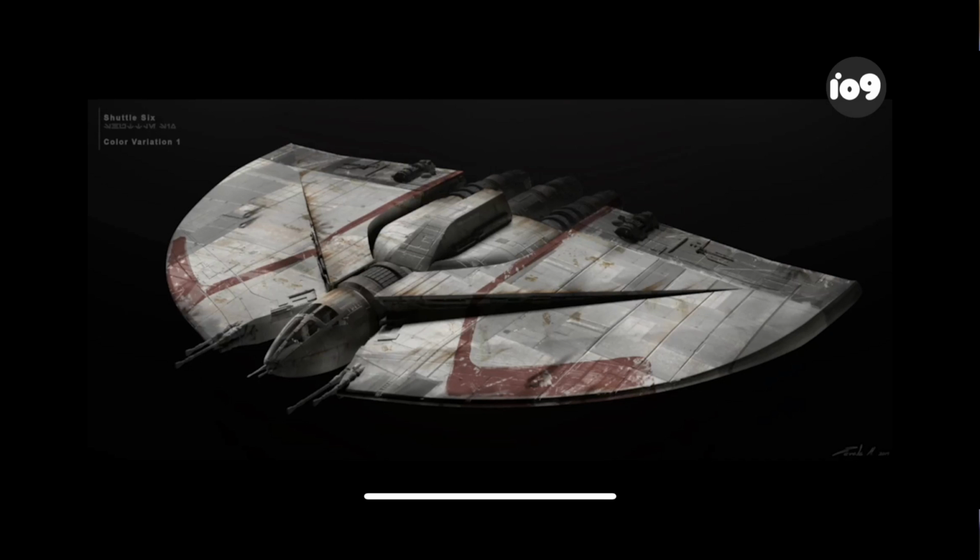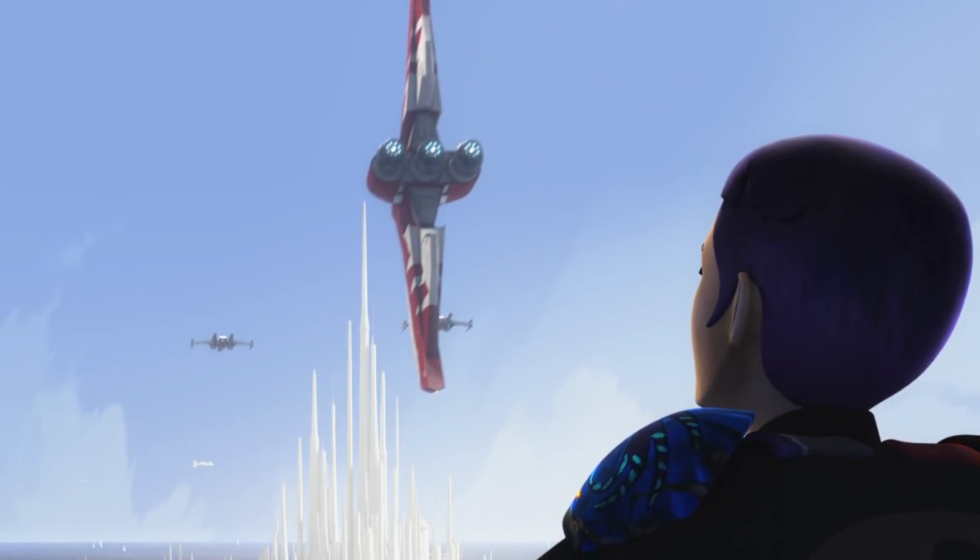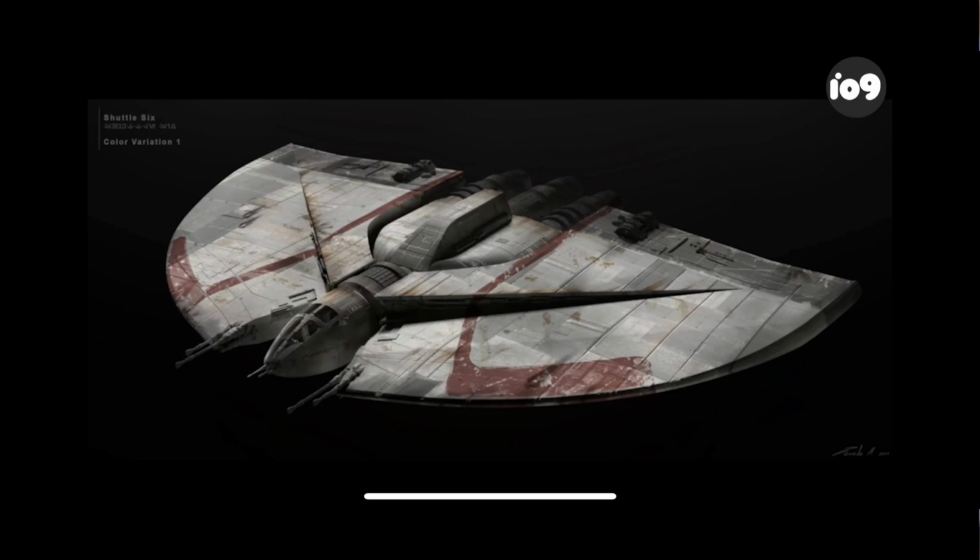Yeah, I like it. Now this is a Jedi shuttle straight out of the Clone Wars. In the series finale of Star Wars Rebels, Ahsoka arrives on Lothal in a very similar looking ship to go speak with Sabine. So hopefully we'll be seeing it again in the future.